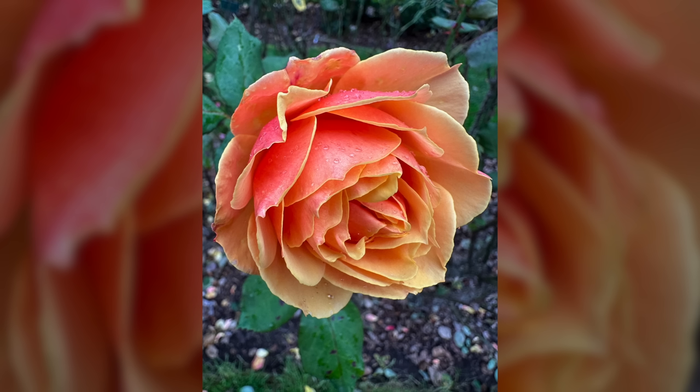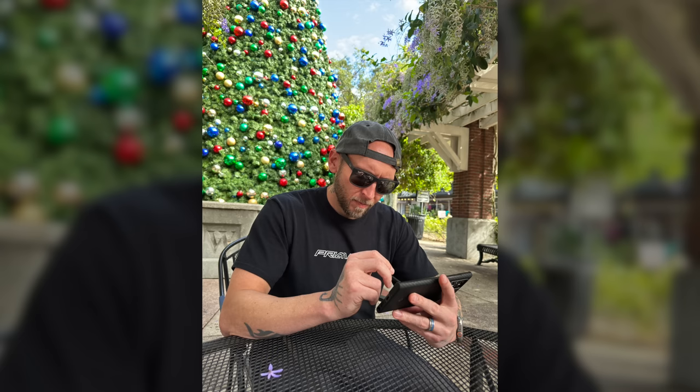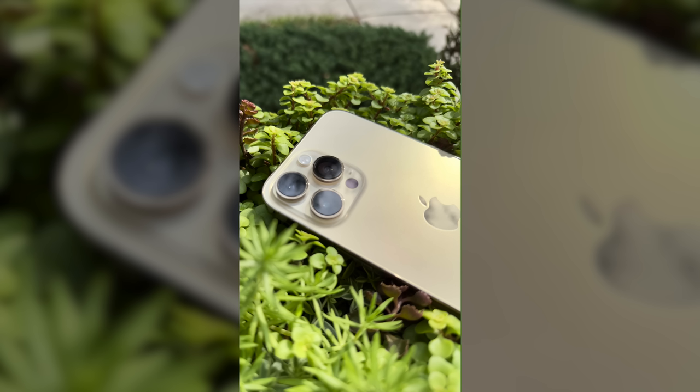We also have a true 24 millimeter focal length, which is something that we typically don't see on other smartphones. The last thing I want to talk about when it comes to this new sensor is the ability to capture 48 megapixel photos. You can only do this if you enable Pro Raw. If you don't enable Pro Raw, you're going to get left with a 12 megapixel shot.